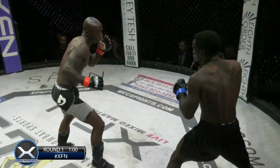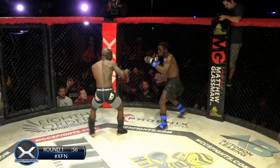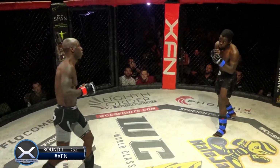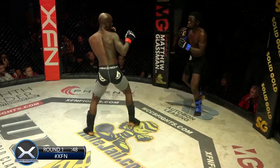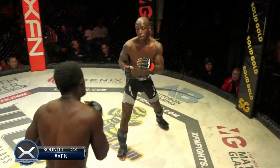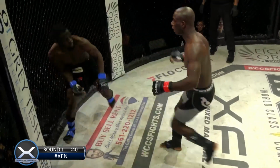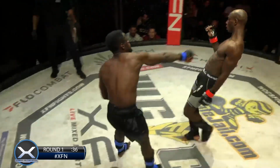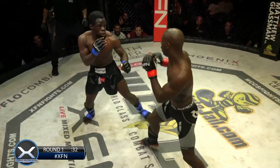Good advisement by Reeves to throw a shot and get out of there. Stop playing in the guard. Nice combination there. That's the first punch exchange from either guy. Khalijah Reeves there. Nice long left hand from Frimpong. Yeah, from that southpaw stance. Two very different builds. Good right hand by Reeves. Frimpong ate it pretty well.